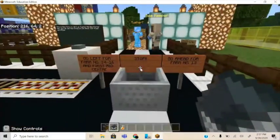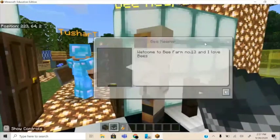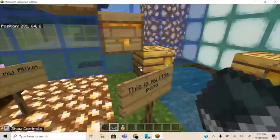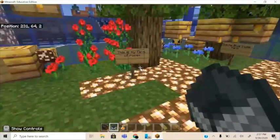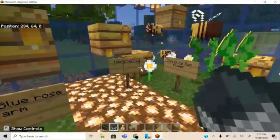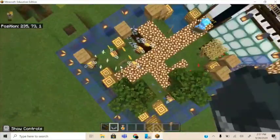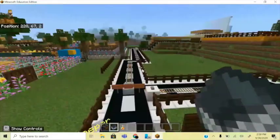Welcome to Bee Farm number 13. Allium, blue roses, lily and sunflower. And if you go more ahead, you can see two trees. And there are many beehives from where we collect honey. And from here, we take honey and import it to the commercial center. Thanks for visiting my garden.